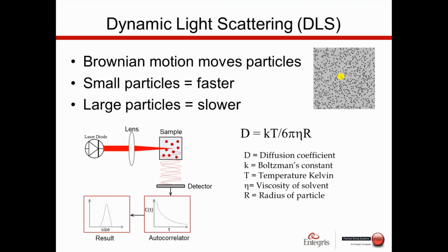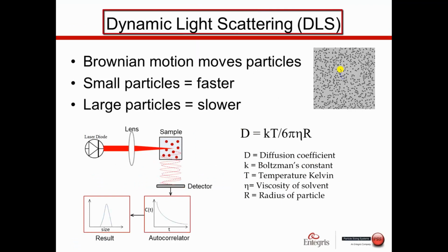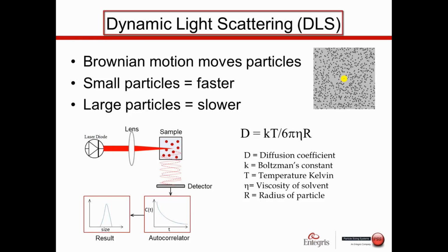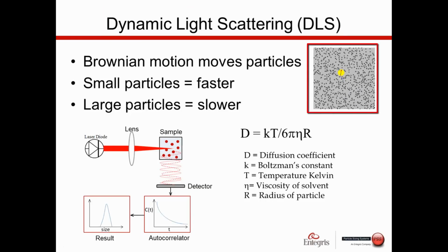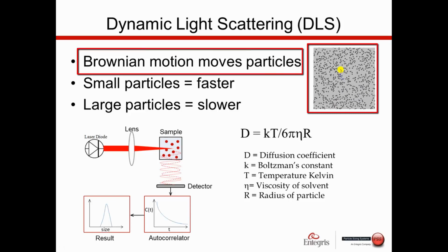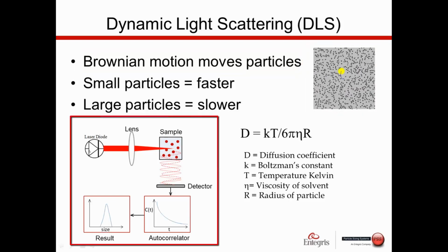There are two technologies we're going to talk about today. The first one is dynamic light scattering, or DLS. If you're not familiar with this principle, you see the cartoon in the upper right. This is a particle being bombarded by the black dots, which are water molecules. So the yellow particle is moving in a random thermal motion due to the interactions with the water molecules. This is Brownian motion, and Brownian motion is dependent on the temperature, the viscosity, and on the size of the particle.